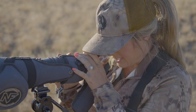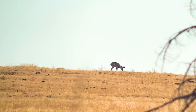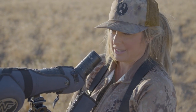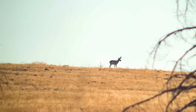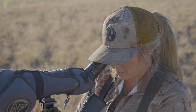We got a decent buck here. He's with a younger, smaller buck. He's actually pawing and urinating in the ground right now. I'm no antelope expert, right? I'm not a super great judge of antelope, but he to me is like a 13-inch type buck. Not a tiny buck, just a nice representative of what pronghorn would be out here.